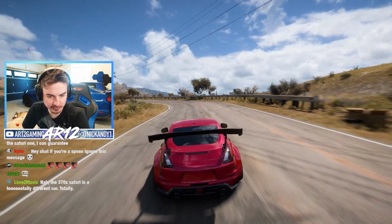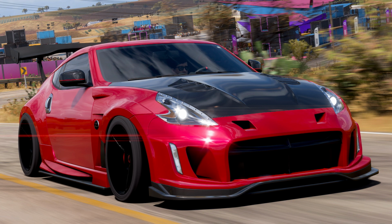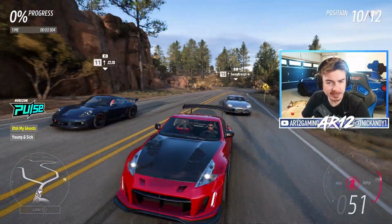Open up the photo mode. This car is gonna look amazing. You can't tell me that that car doesn't look so sick. I think we just found the thumbnail for the video because that looks so good. Is our realistic 370Z gonna be any good?